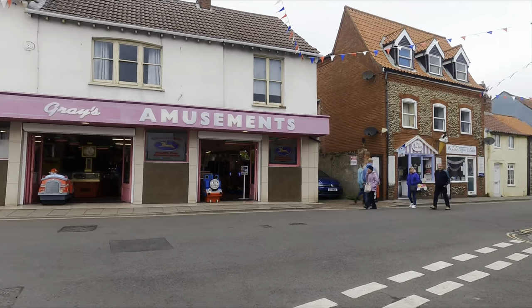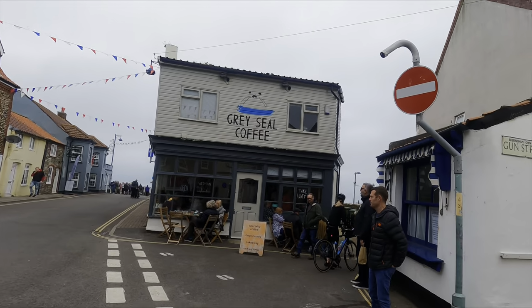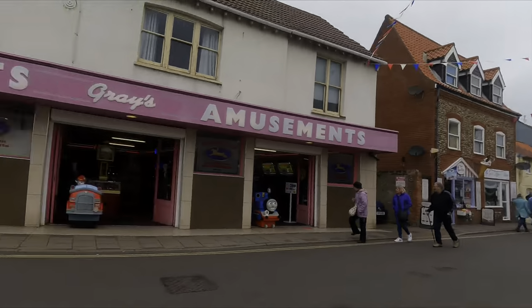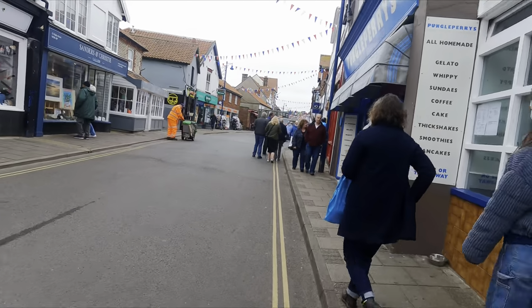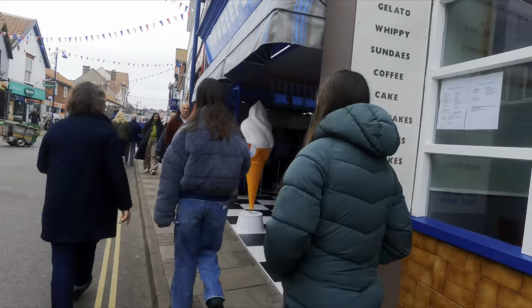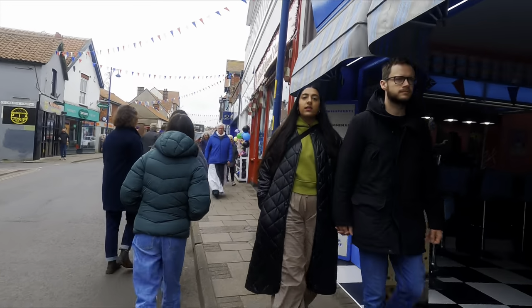And as you can see, we're just walking into the high street. It's very nice, the high street. A lot of quirky little shops, a couple of little pubs. Yeah, it was very nice. I do recommend it. You know, if you're coming Cromer way, it's just the other side of Cromer. Yeah, we really enjoyed it.